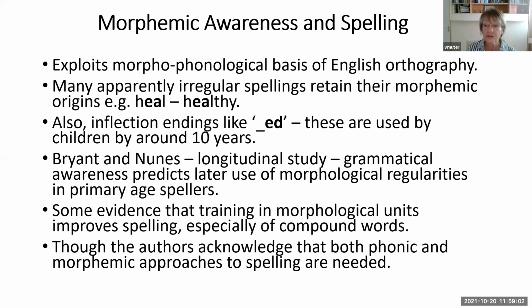I want to conclude by looking at the use of morphemes in relation to spelling. Now, morphemic awareness and spelling exploits the morphophonological basis of English orthography. Our English orthography is based partly on units of sounds or phonemes and partly on units of meaning, our morphemes. Now, we know that many apparently irregular spellings retain their morphemic origins or roots at the expense of phonemes.